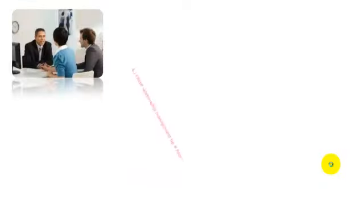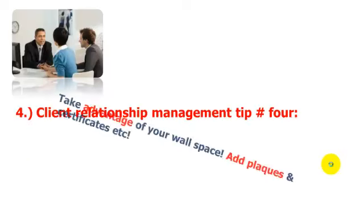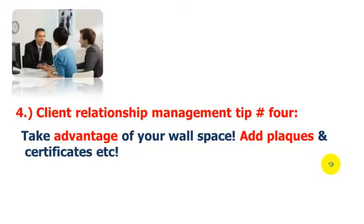Here is client relationship management tip number 4. Entrepreneur, take advantage of your wall space. Get your plaques and your certificates. If you go into a doctor's office or a psychologist or any of these professional people, CPAs, they've got their plaques and their certificates on the wall.